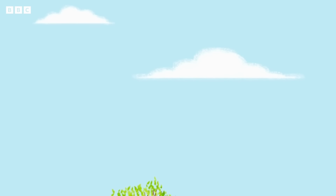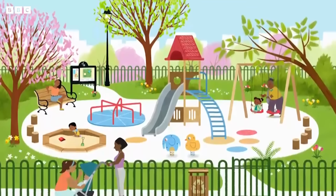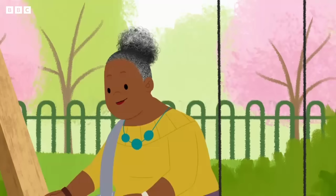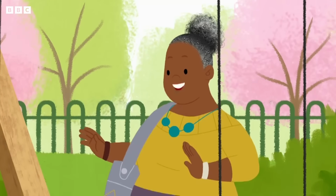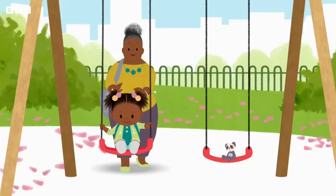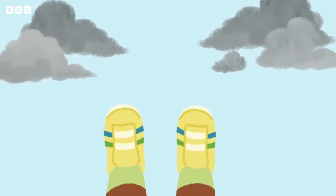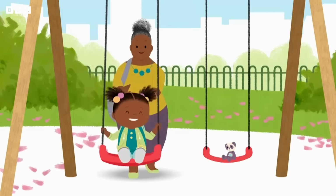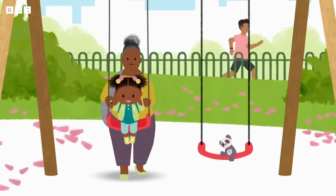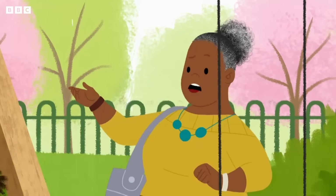It was a spring morning. The blossom was on the trees, the sun was peeking through the clouds. And JoJo and Gran Gran, that's me, were playing on the swings in the park. That's it, JoJo! You've got it! Whee-hee! I'm going as high as the clouds, Gran Gran! You have to kick your feet, Panda, like this. Whee-hee! Oh, I think it's going to rain.